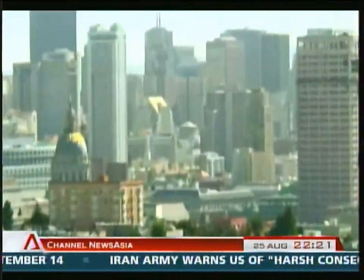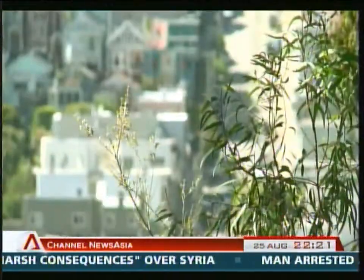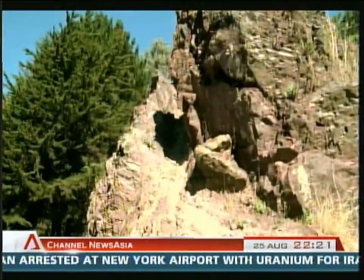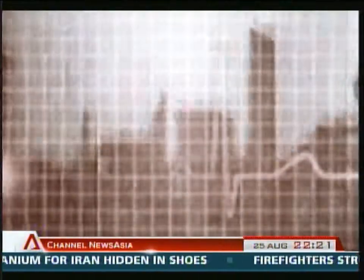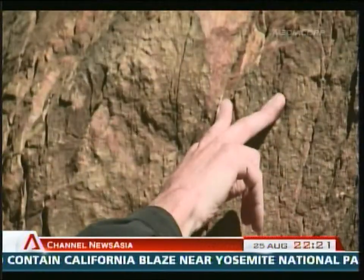San Francisco, 600 kilometers of hills bordered by ocean, with some of the U.S.'s highest property prices. Residents aren't put off by the fact the city sits on the San Andreas Fault. In 1906, San Francisco was rocked by a powerful earthquake, killing over 3,000 people. And seismologists predict there'll be another big one within 30 years.